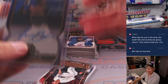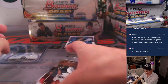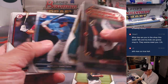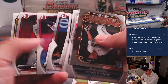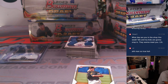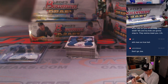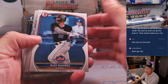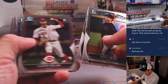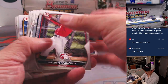Be in academia? It's Homer Bush, purple chrome to 250. Tristan with the Padres. Sure, I could. Would I be happy doing that? Probably not. It'd be a lot more effort, probably. And I think with the wide variety of things that we talk about during our group breaks and throughout the stream, I feel like it kind of keeps me on my toes.